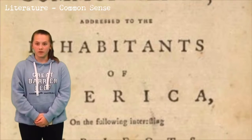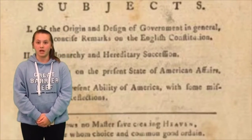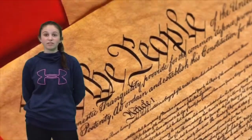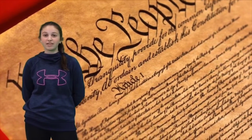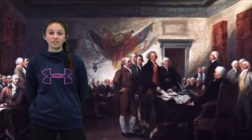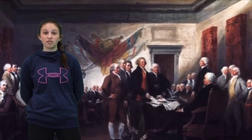In the beginning of the Revolutionary War in 1775, Thomas Paine wrote an influential pamphlet called Common Sense that convinced the colonists to break away from Great Britain. The Declaration of Independence is a historic document that was created in 1776 by the founding fathers of the United States. Its purpose was to explain why the colonies had to become independent from Great Britain. The Declaration still reminds people today to believe in equal rights for all.